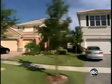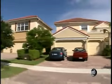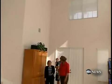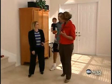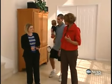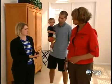It started with a whiff of sulfur here and there in homes lining this brand new subdivision in Boynton Beach, Florida. It smells like somebody lit a lot of matches. It's a good description. Yeah, there's a lot of people that say it smells like rotten eggs, but to us it's more of a gas smell to it.